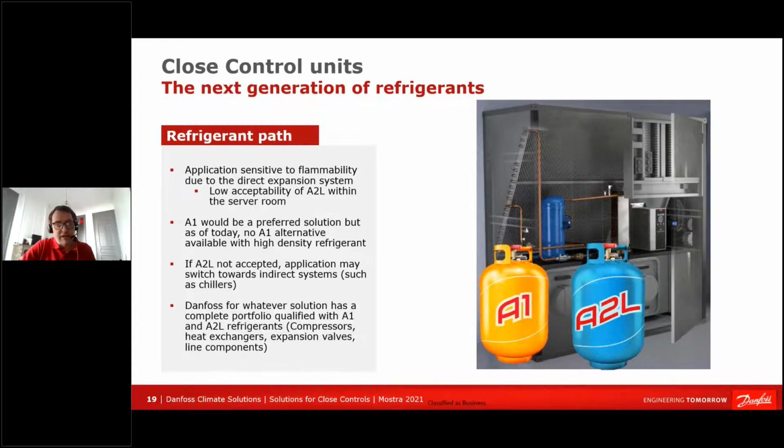The first thing that I've already highlighted is that this application is really sensitive to flammability. This is a direct expansion system that is close to the server room, and you can imagine that the acceptance of the data center owner will be quite limited to get a flammable refrigerant close to its servers. They don't want to have their servers go up in flames for sure. So this is something that will be for sure a concern and can be a roadblock for the adoption of A2L within this type of application.